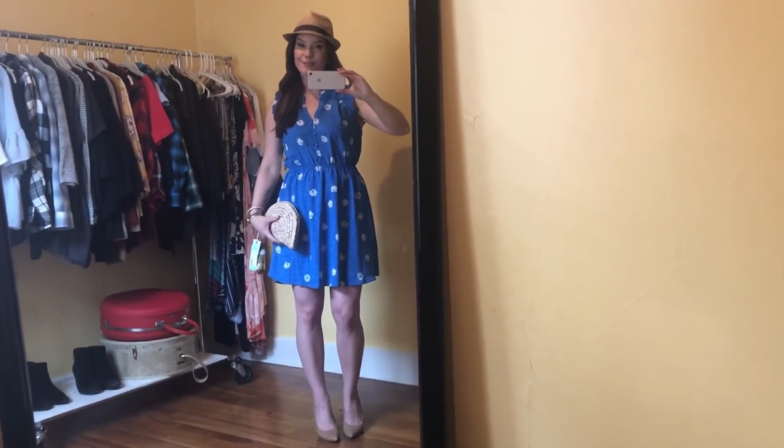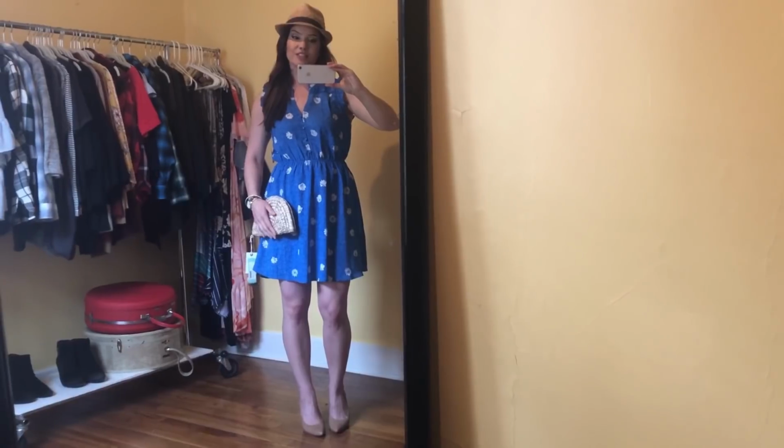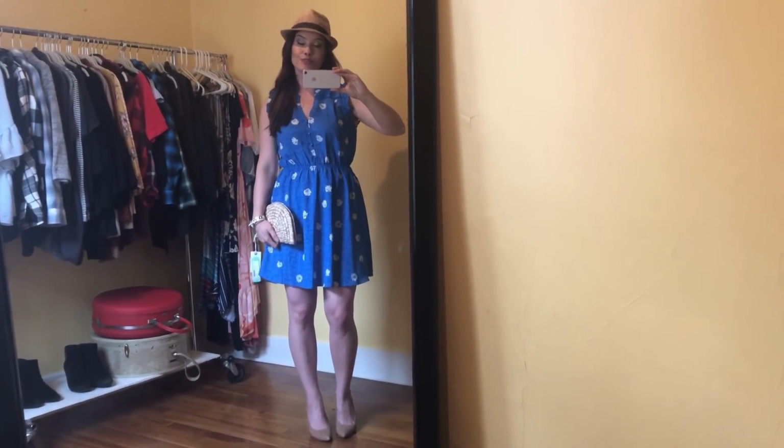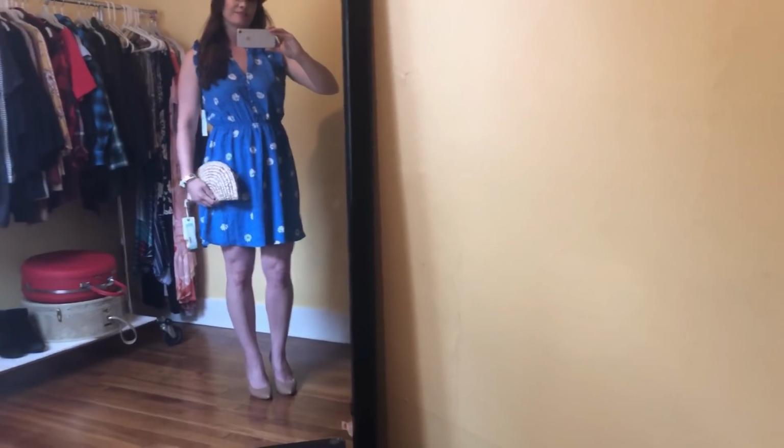And while I'm here, I might as well show you the clutch. Again, super cute with a dress or jeans. This type of clutch in the summertime, I just think is absolutely adorable. I love it. It's the perfect size.